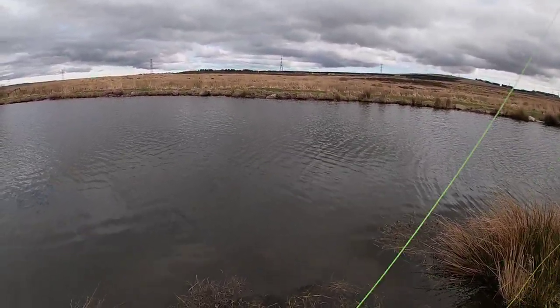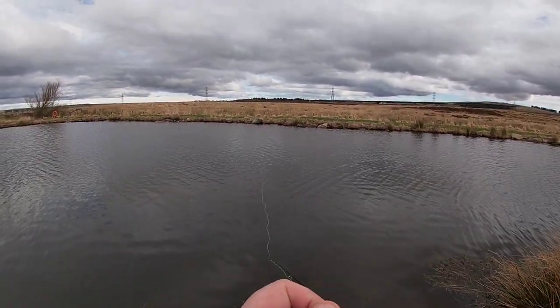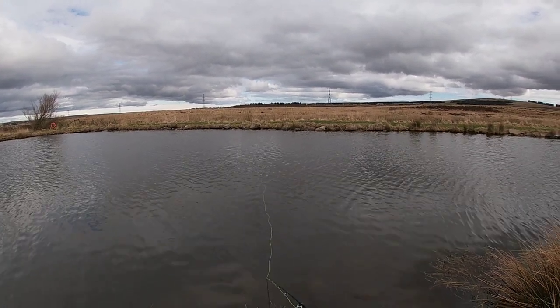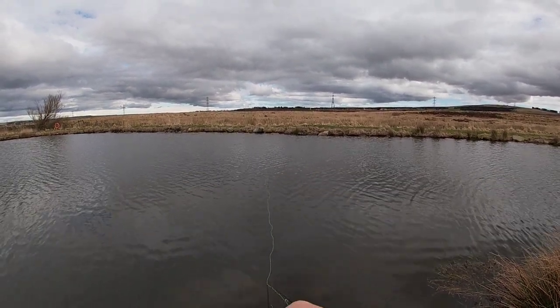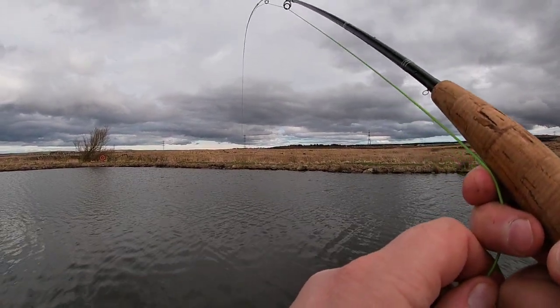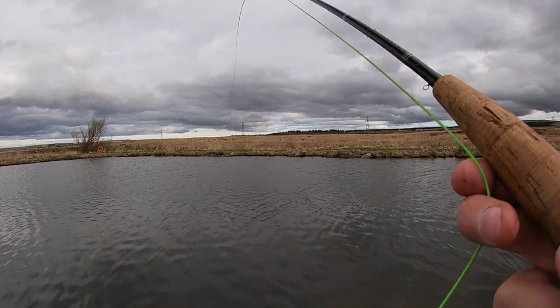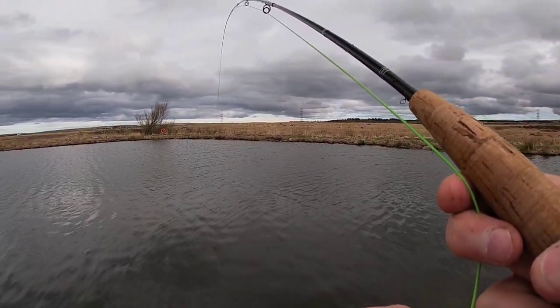And as you saw there, I waited a split second and then lifted into it, but obviously didn't connect the way I wanted it to. But still, it was good to see. I love it when they do that. I was just slowly figuring, very slowly through that ripple, and then the line just went straight.